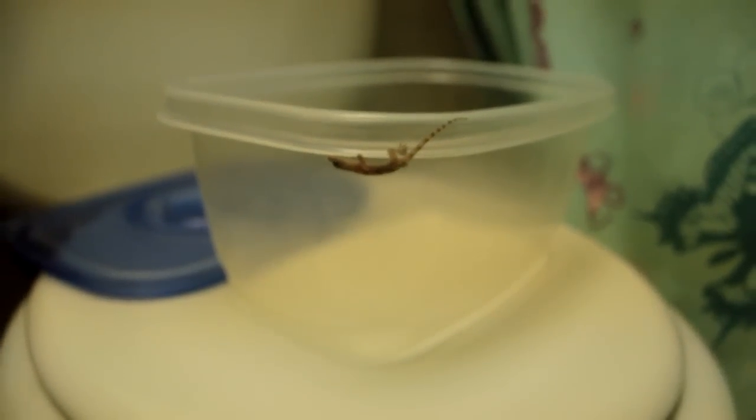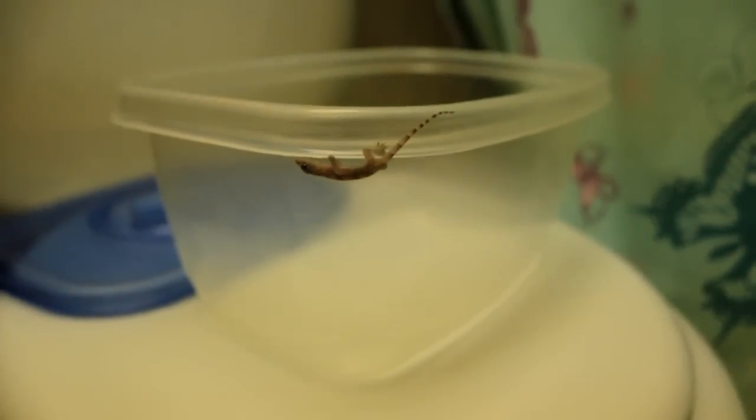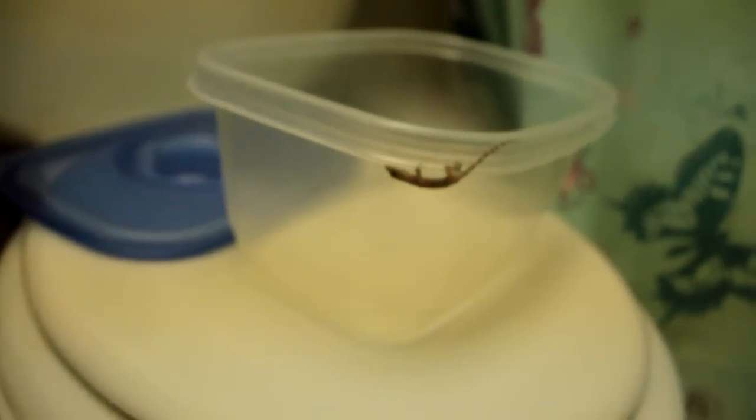Focus. Okay, I better get him out of here before I lose him again. Alright. Bye for now.